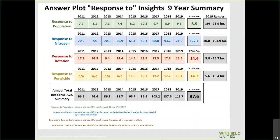For example, when you start looking at response to population on that top line, in 2019 there was a difference, and this is a difference of 8,000 plant population. There was a difference between 0.84 up to 21.9 bushels. So some hybrids, for that extra 8,000 seed, only gave us a little under a bushel yield response. Not very economical, right? Whereas other hybrids for that extra 8,000 plant population gave us almost 22 bushels. That's the importance of looking at these response-to scores.